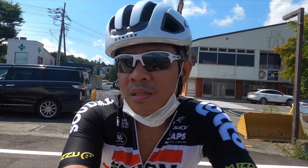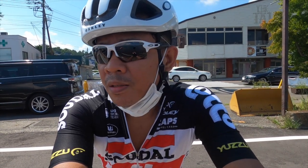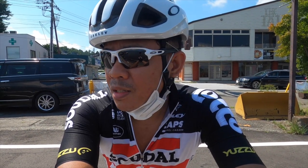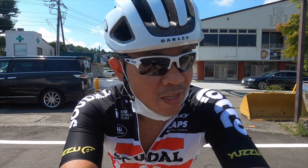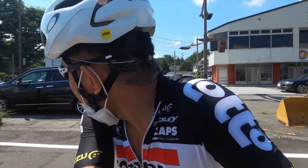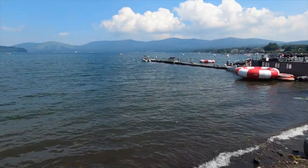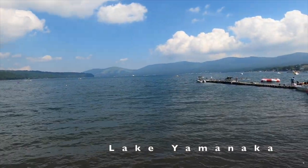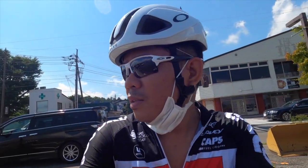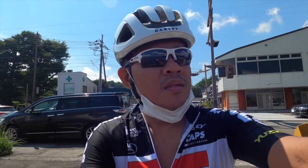At least here at the lake, it's kind of cool because of the breeze and the wind. That was one of the annoying things coming here. And I couldn't see any view of the mountain, probably if we go into that part of the area later. But I just arrived, and it's quite difficult. So I'll let you know again later.